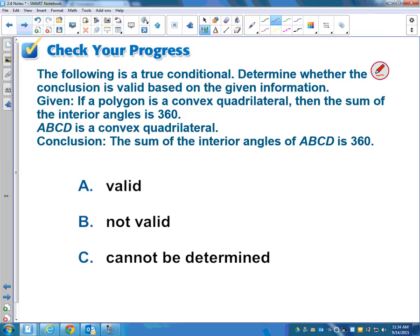I'll just read it, and don't yell out the answer. It says, same rules. If a polygon is a convex quadrilateral, then the sum of the interior angles is 360. The following is a true conditional. They're telling us ABCD is a convex quadrilateral. Can we conclude that the sum of the angles is 360? You say valid, not valid, or can't be determined.